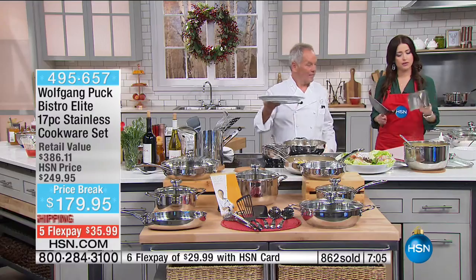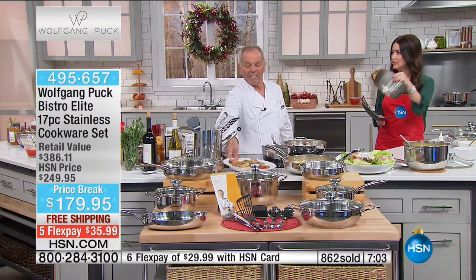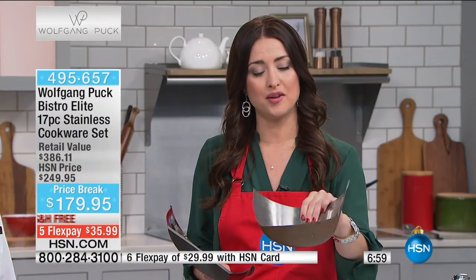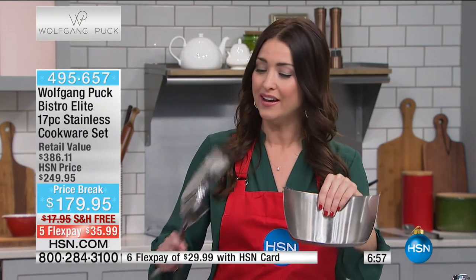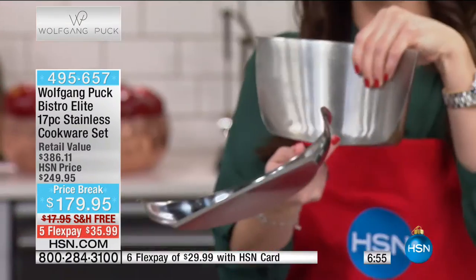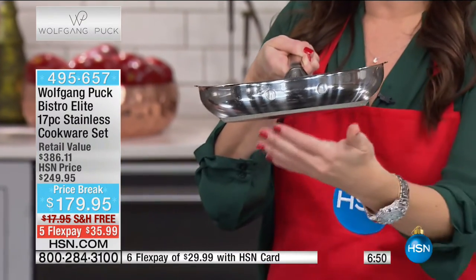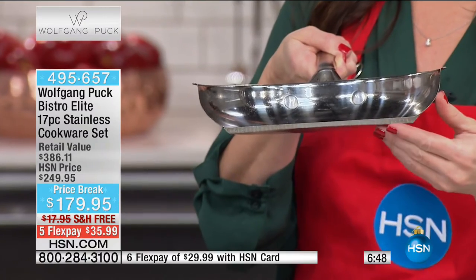In fact, I want to show, they brought out what is probably traditional stainless steel. I know this is exactly what my grandmother used, the copper bottom ones. You had to clean the bottom with the powder. This is the difference. This is just the old technology. This is that encapsulated aluminum disc. Look at the cleanup. That's my favorite.